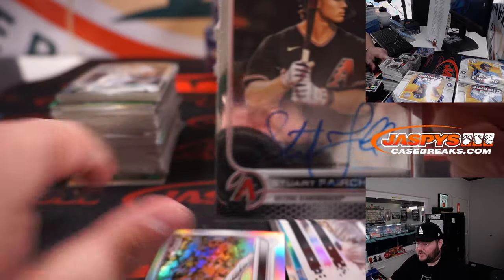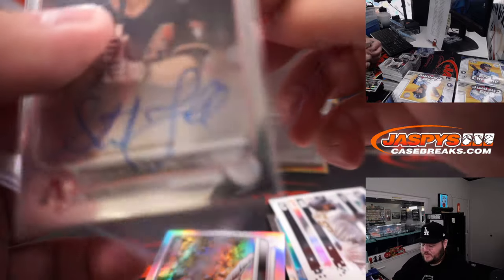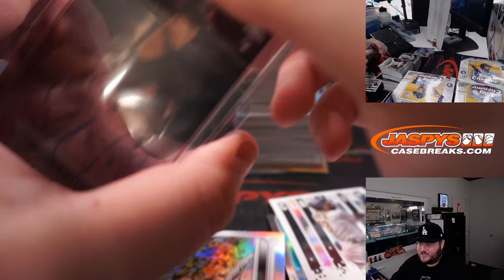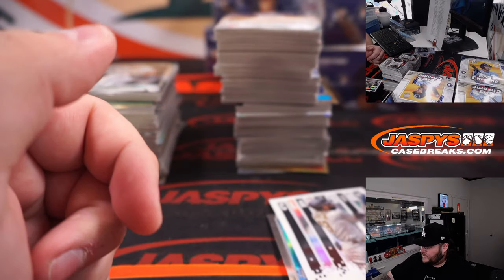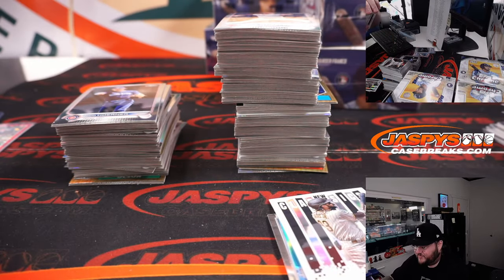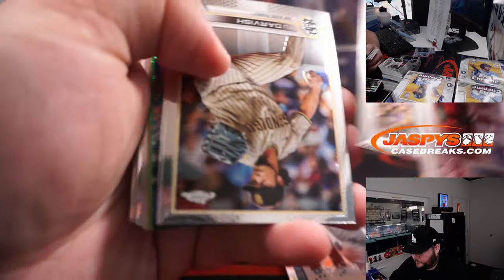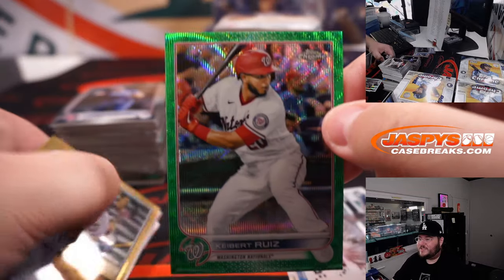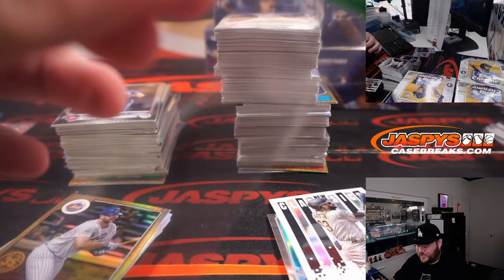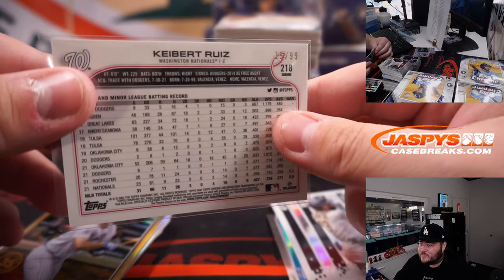Second auto, Stuart Fairchild. That's for the Arizona Diamondbacks. That's for Inku. He's got that big signature. It's a little signature on the nameplate now, too, going with the big F. The D-backs and Inku grab our second auto of this first box. Keibert Ruiz, second year green speckle, going to the Washington Nationals and Matthew Suhey. 15 out of 99. There we go.